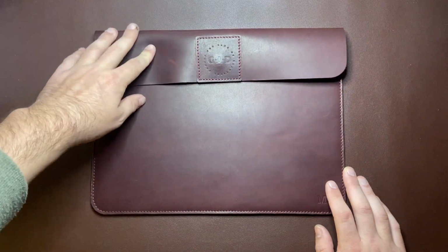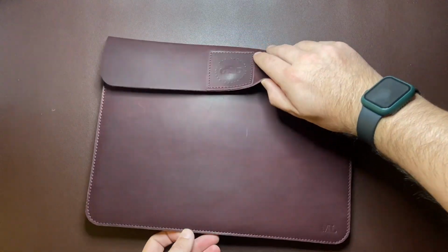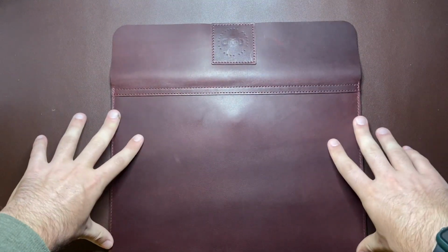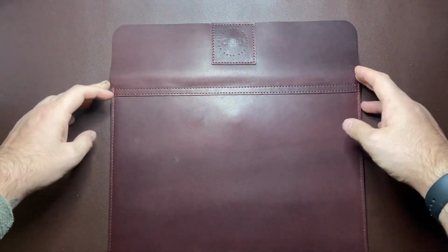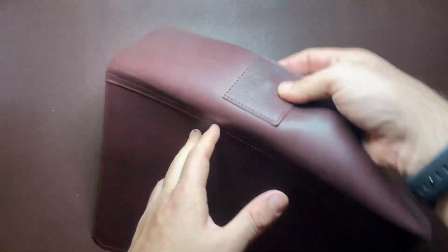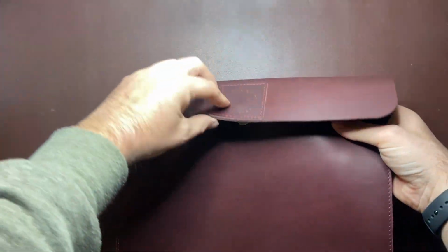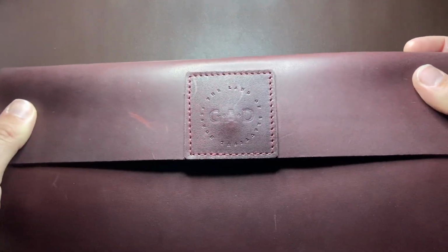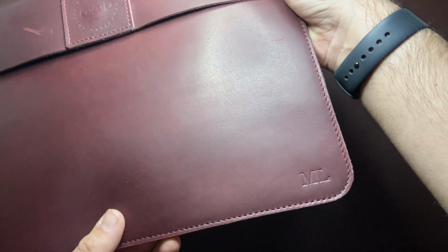So this is really for paperwork. What it is, it's simple. It's a nice main piece of leather with the flap sewn in over the top. In here is a magnetic latch, which clicks in really simply, and it's held back behind the GAD embossed logo there. Once again, I got my initials embossed.